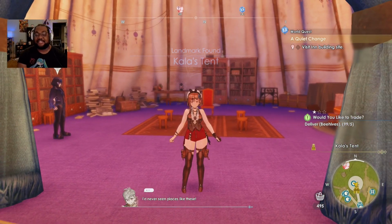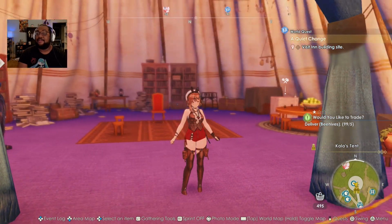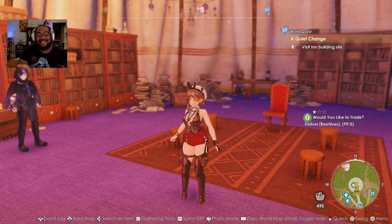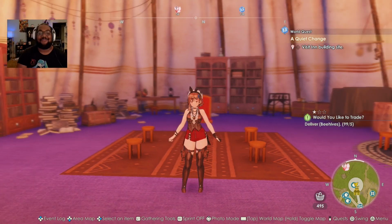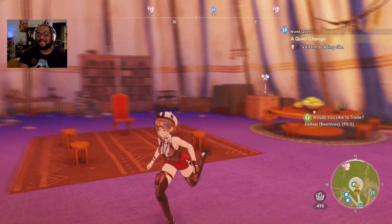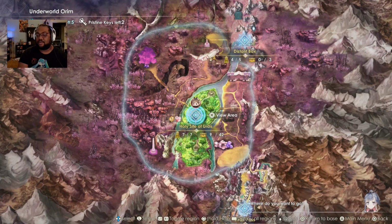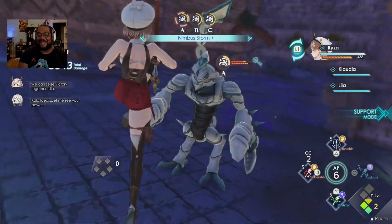I feel like this should have been a landmark to begin with, but the fact that they added it now, is it a change that needed to be changed? Probably not, but I'm glad that they acknowledge that Kala's place is a very important place because she is the queen of the underworld. Oh, now that's the fighting I know.